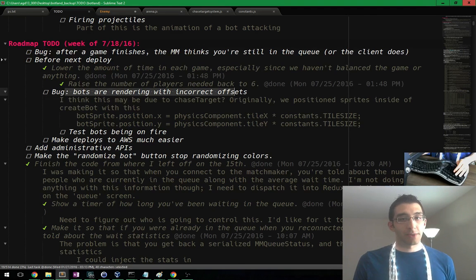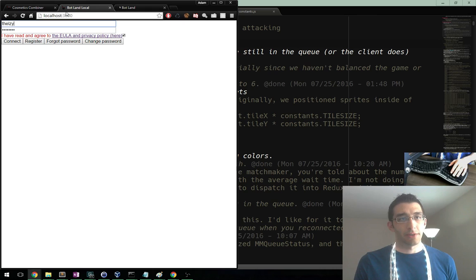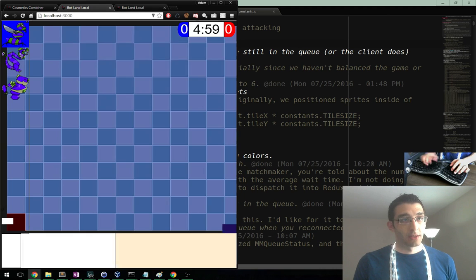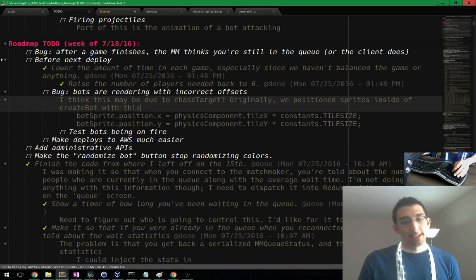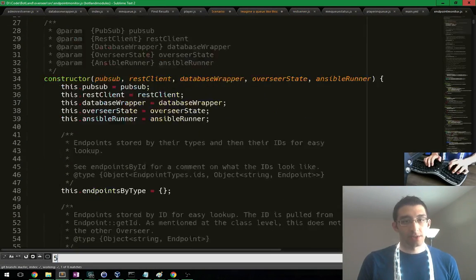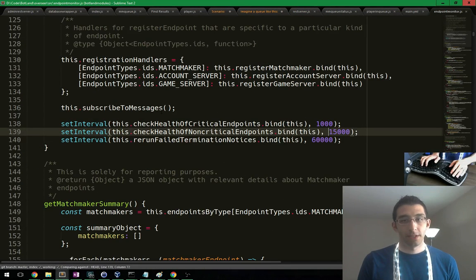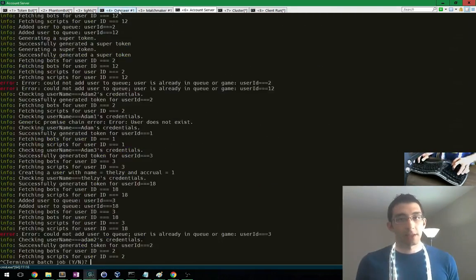Okay, so bots are rendering with the incorrect offsets. I think I just fixed that problem, right? Pretty sure I fixed that problem. Oh, this is annoying. Okay, well, let's go change the endpoint monitor so that instead of waiting 15,000, this is 1,000. Okay, now let's restart everything in the system.